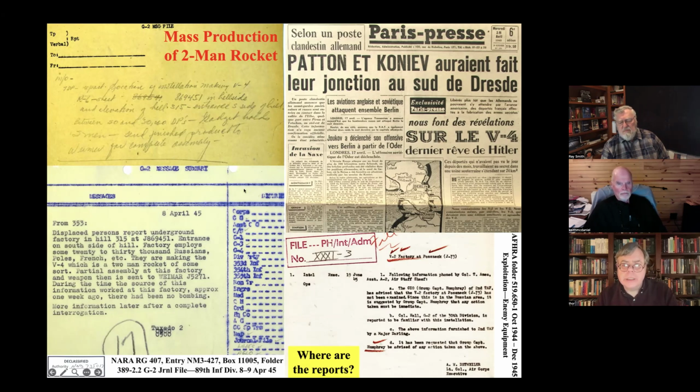So think about the implications of all this. Here are massive German facilities during the war in 1944, 1945 that are mass producing a two-man spacecraft, something designed to carry two pilots into space. And that would not be replicated until the 1960s, by the Soviets with the Voskhod program and in the United States with the Gemini program. But here they were in 1944 and 1945 being prepared to launch two astronauts into space.